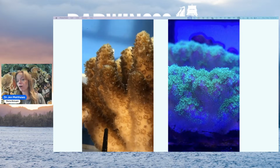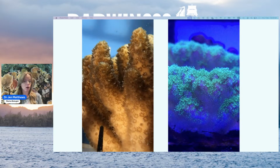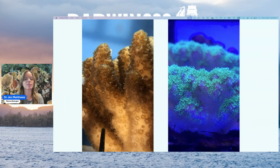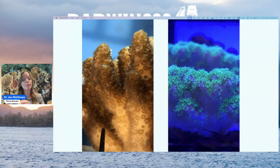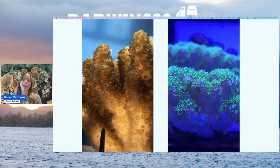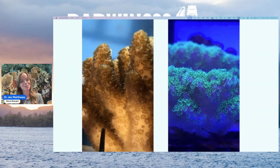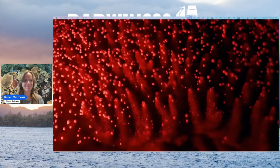And just like you and I, corals need nutrients to thrive and survive. They need food. And for the coral animal, they can get the food from the seawater using their tentacles, like you see here on the left. But they can also get a lot of their nutrients from that algae in their tissues. And it also gives them those amazing colors that you see, especially when you put them under UV light, like I'm showing here. They become fluorescent, like little neon animals.